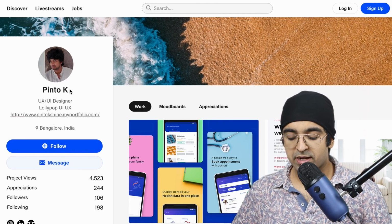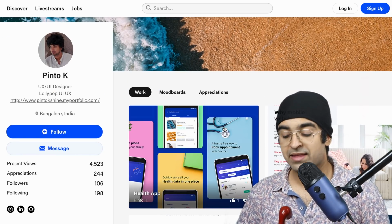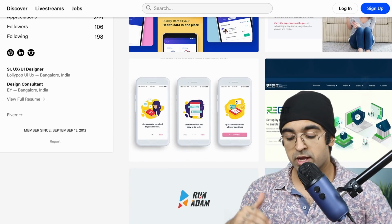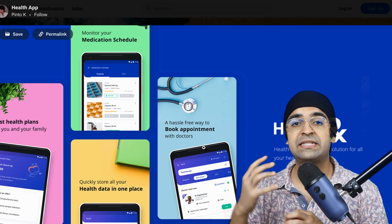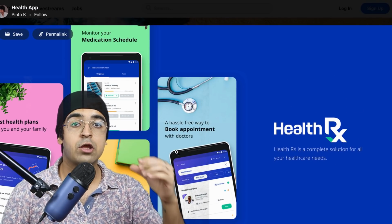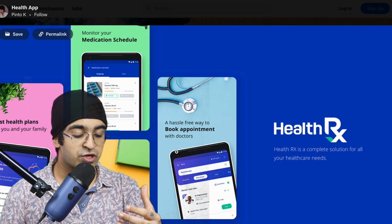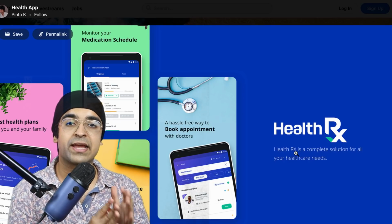But apart from that, let's take a look at his first project, which is seemingly a health app. Not sure if this was created for commercial purposes or not, but if it was, it's brilliant looking. From the first view, you can see some of the screens which showcase the final product. And he has also given a tagline. What is this app all about? Health RX is a complete solution for all your healthcare needs, which kind of puts everything in perspective.